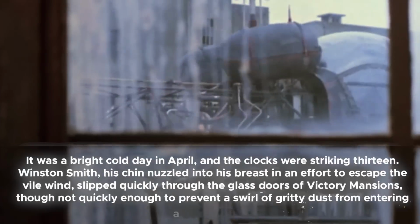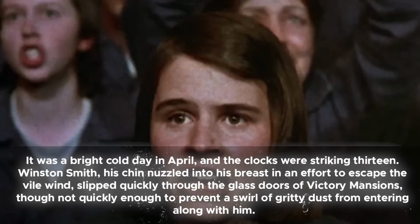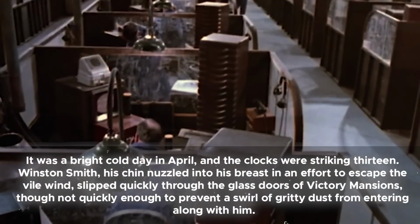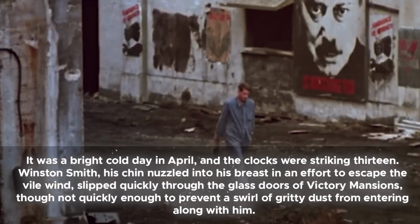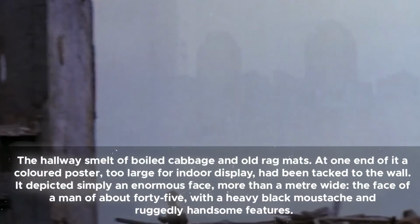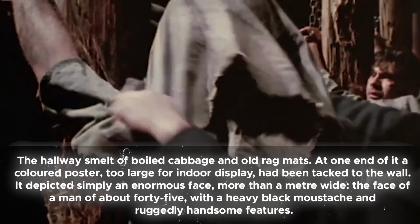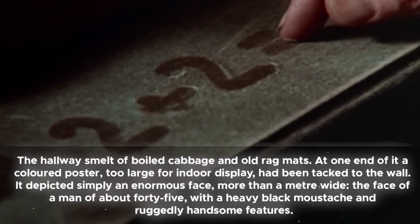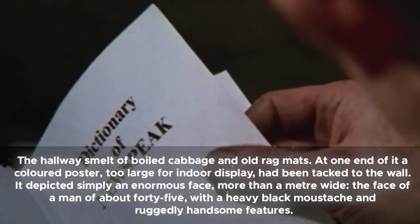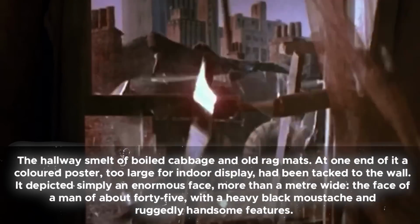It was a bright, cold day in April, and the clocks were striking 13. Winston Smith, his chin nuzzled into his breast in an effort to escape the vile wind, slipped quickly through the glass doors of Victory Mansions, though not quickly enough to prevent a swirl of gritty dust from entering along with him. The hallway smelled of boiled cabbage and old rag mats. At one end of it, a coloured poster, too large for indoor display, had been tacked to the wall. It depicted simply an enormous face, more than a metre wide, the face of a man about 45, with a heavy black moustache and ruggedly handsome features.